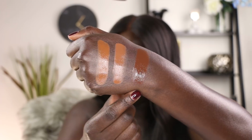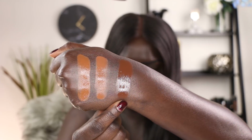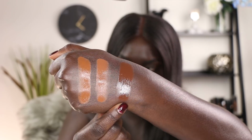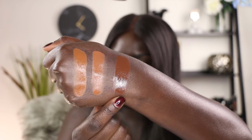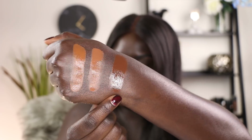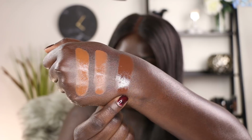I'm gonna go ahead and give those a good swatch real fast. So here are a few of those swatches here. This is the shade NW58, the one that I'm wearing right now. And the NW58 is described as being rich espresso with neutral undertones for deep skin. And I definitely agree with the neutral undertones. I don't think that it's too red, but I don't think that it's too yellow. I think it's like a perfect right in between shade.